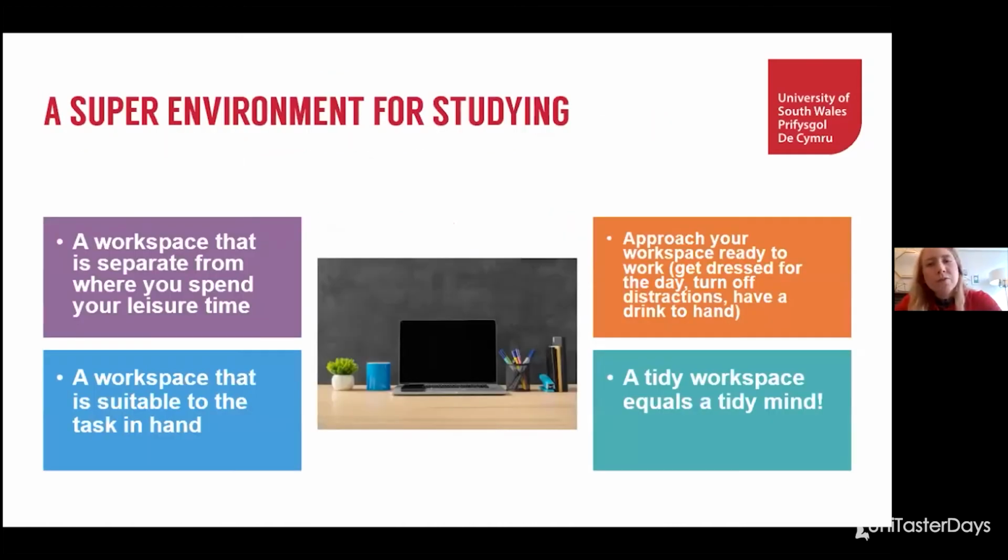Okay, so something that's really, really important for effective studying is to set yourself up with a really fantastic environment. So I'm afraid to say that the evidence does suggest that working from the comfort of your bed with your duvet wrapped around you is actually not the best thing to do. So setting yourself up with a workspace that is separate from where you spend your free time or your leisure time or your downtime is really the best thing.